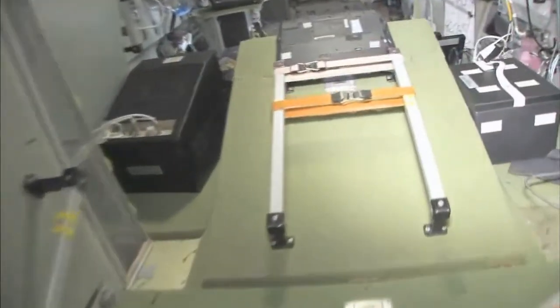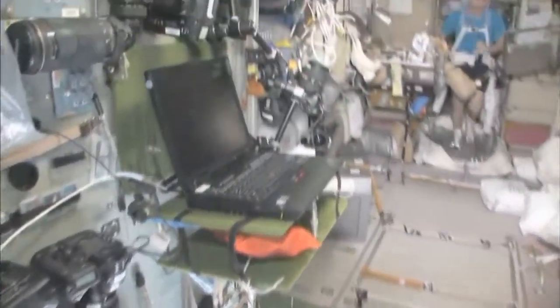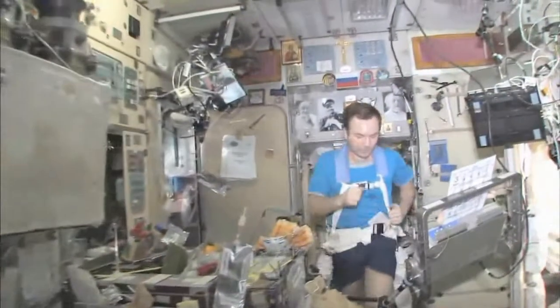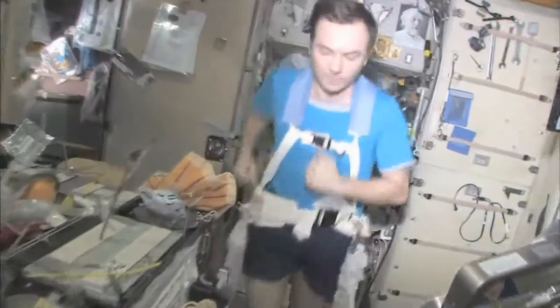Last but not least, in the service module, Zvezda, which means star, it's the heart of the space station. It's where we used to have the only place where we could create oxygen and live with the carbon dioxide removal system, as well as a place to eat and sleep. There's my crewmate, Yuri Lonchakov, exercising on the treadmill with vibration isolation system, the TVIS.